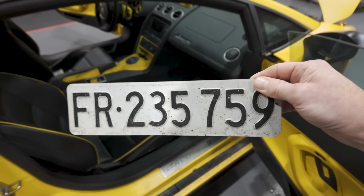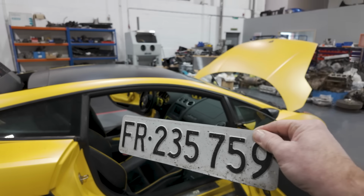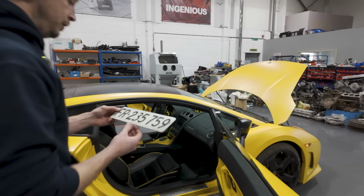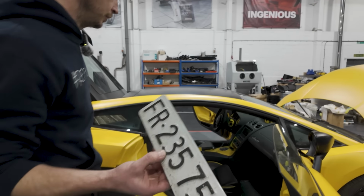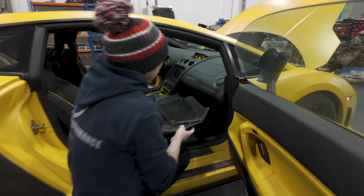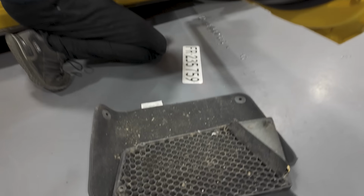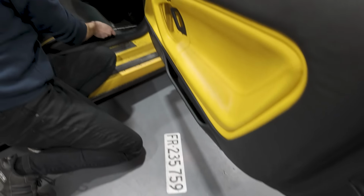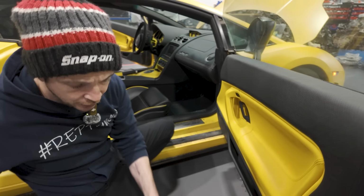I found the front number plate. Yeah, yeah, I know. So at least it's got 35 in it, it's got a decent number. All right. Oh, it's from Geneva. Lamborghini Geneva. There you go.